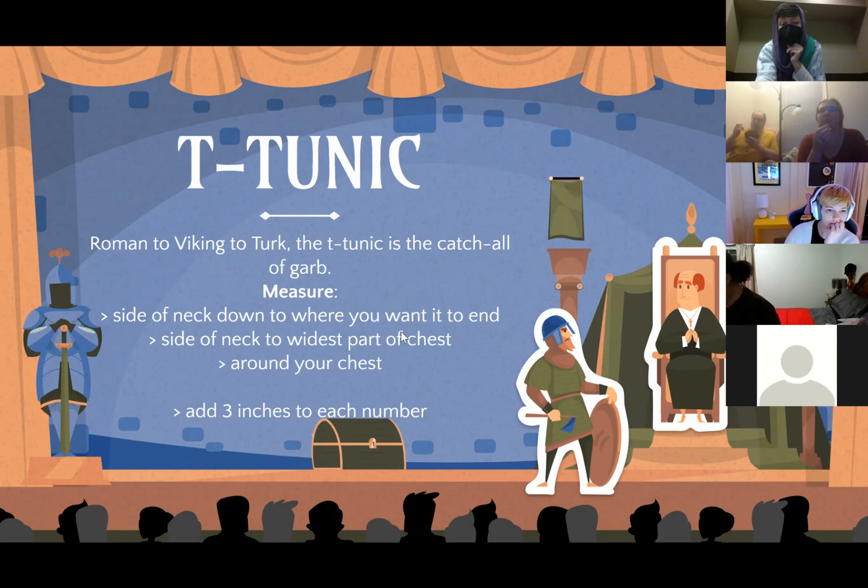In general, these are the 3 measurements that we need to help you draft your thing. I'm going to show you here on camera so all of you can see. From the side of your neck, where it meets your torso, down to the level of your chest. On the ladies, this will be your bust point. On the men, you don't have a bust, just wherever your chest is widest. From the side of your neck, all the way down to where you want it to end.